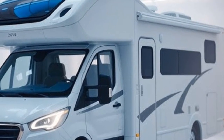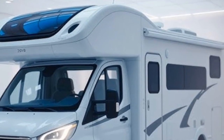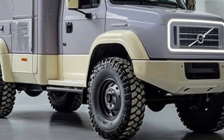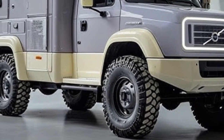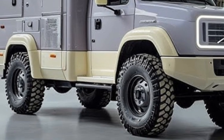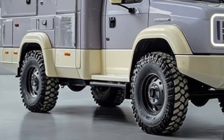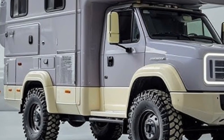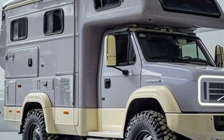For those who love off-grid travel, the solar power system and battery management ensure you can go days without needing an external power source. And if you ever need extra energy, the hybrid version can use its engine as a backup generator. Safety has always been a top priority for Volvo, and that doesn't change with the Moto Home.